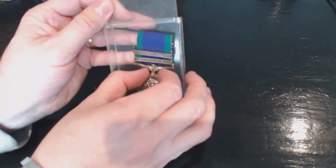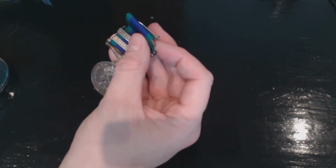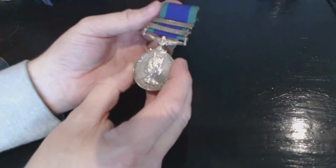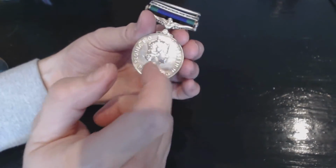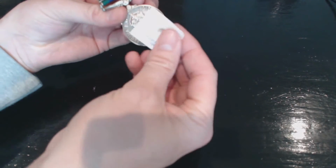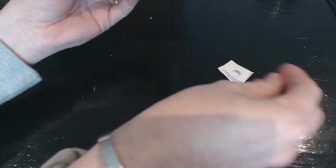Another thing that I've just found is this. When I say found, I've never lost it. It's a medal, but I didn't realise that this is actually silver. I tested it with my magnet, and it definitely is silver.